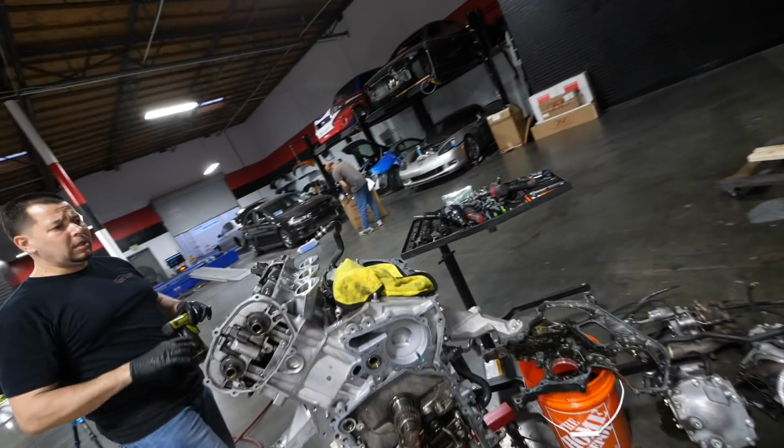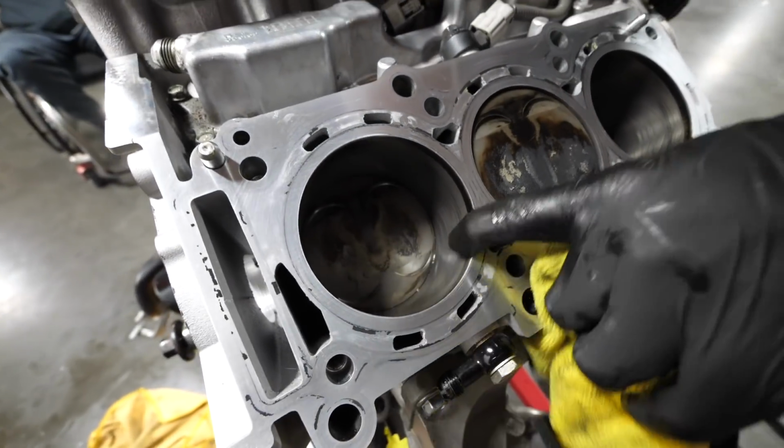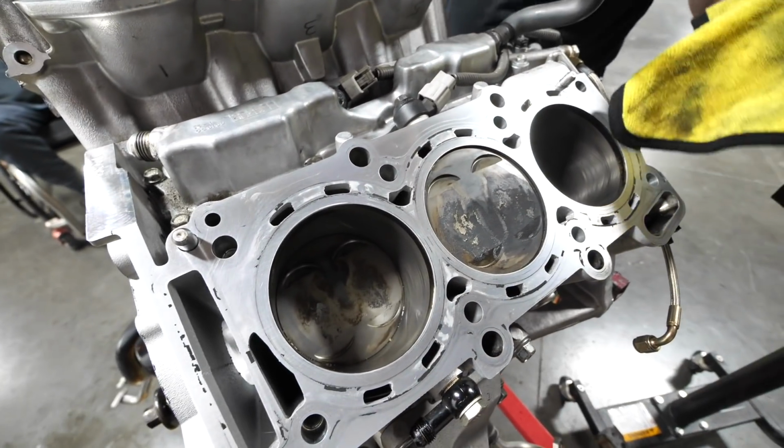The pistons were looking okay, you said, right? Pistons are fine. There's nothing wrong with them. The cross hatches are fine on the block. There's no cracks on the sleeves. It's just that injector went out, and that's what torched the head.